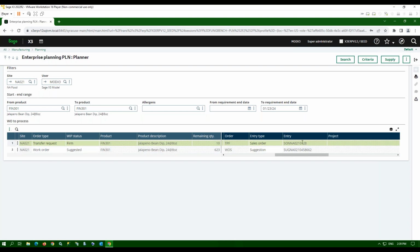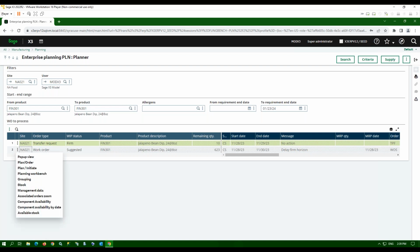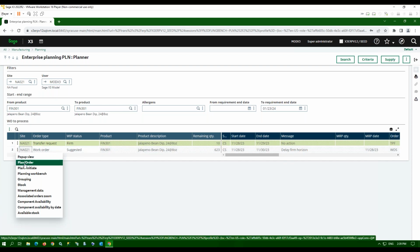So in order to fulfill that transfer request, because we're short, it's suggesting to manufacture some FIN 301. Okay, so from here, I'm just going to generate, and I could totally go in and generate a manufacturing order or work order manually. I don't need to do it from the MRP. I just wanted to show you what MRP would look like if we were to configure the systems and then take advantage of it.